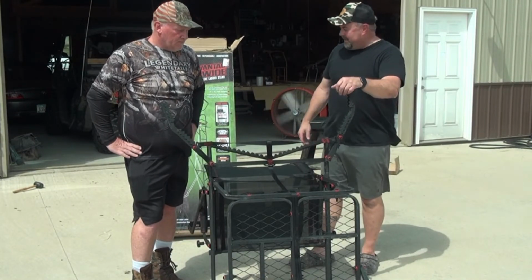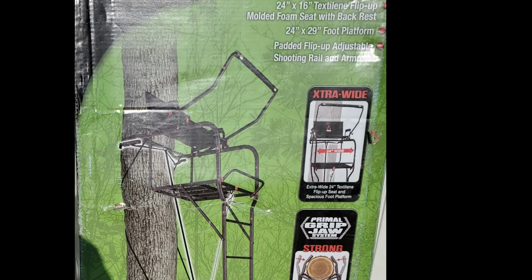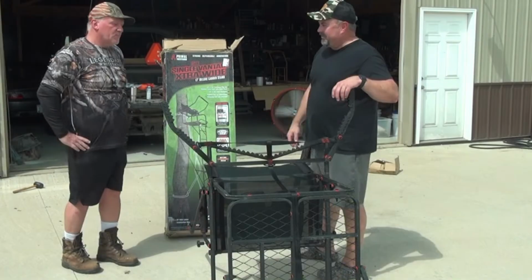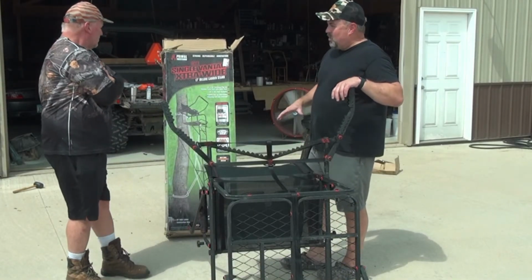It's really a unique system. So I think if you look at the picture that we have here, it really tells you how you install it to the tree. Now you've just put in the Primal Silencer, yep. How does this Single Manage Extra Wide compare to the silencer?